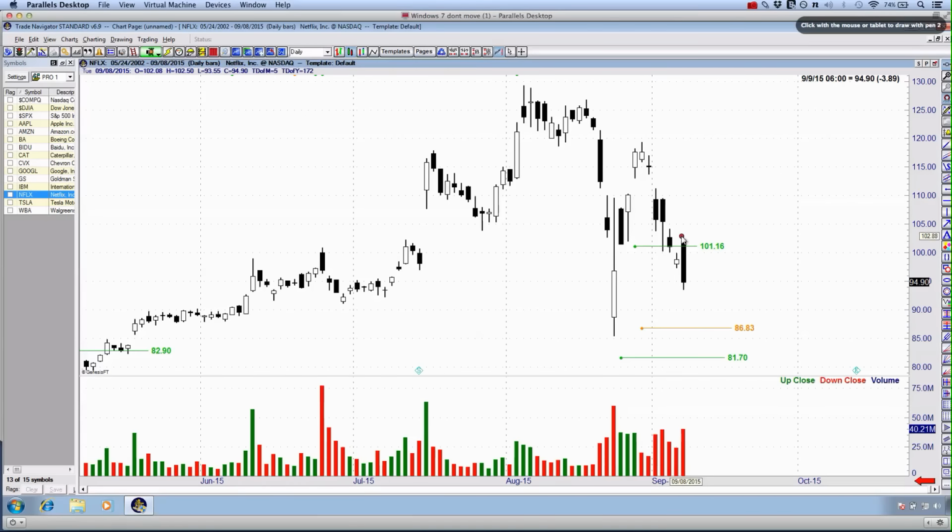At the moment, your stop needs to go above Tuesday's candle. That's the absolute best which we can do as technical swing traders. I understand that that comes in at about 103, 102.50. So you need to ask yourself the question, is it worth having this trade on the table if we're trading all the way down at $94.90?